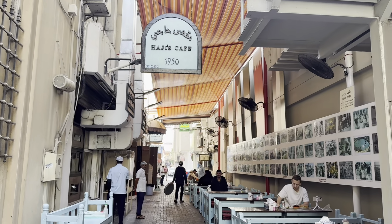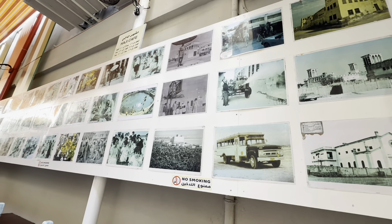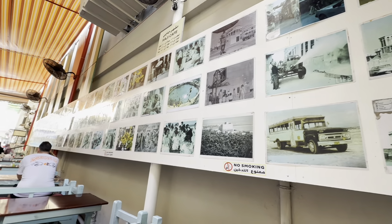This is actually one of the oldest cafes in Bahrain, and it offers a lot of old and traditional things. You guys, I'm not even hungry. I had breakfast an hour ago, but I just ordered lunch. What am I doing? I really wanted to try some local Bahraini food, so let's see how it tastes. There is literally a whole wall dedicated to Bahrain's history right in the cafe.